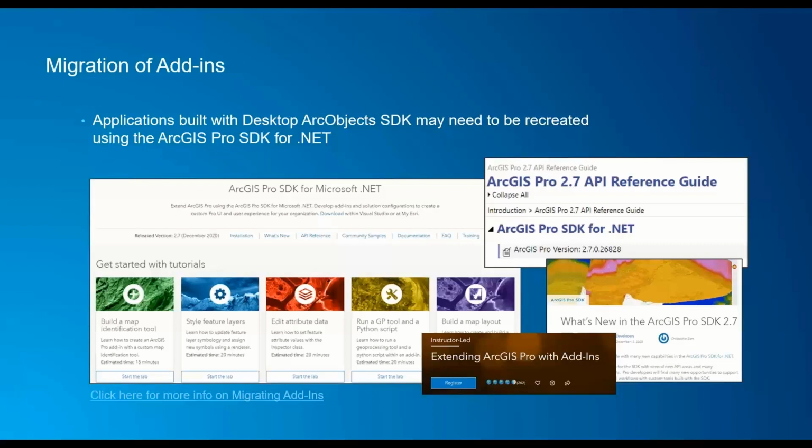We've tried to take into account a lot of the things people were customizing when we built Pro and tried to put those right into the product. So there may be some cases you don't even need to migrate it. There are other cases where you'll want to, and in Pro we use add-ins, and they're built using a new .NET SDK for ArcGIS Pro, which is a very nice managed API.